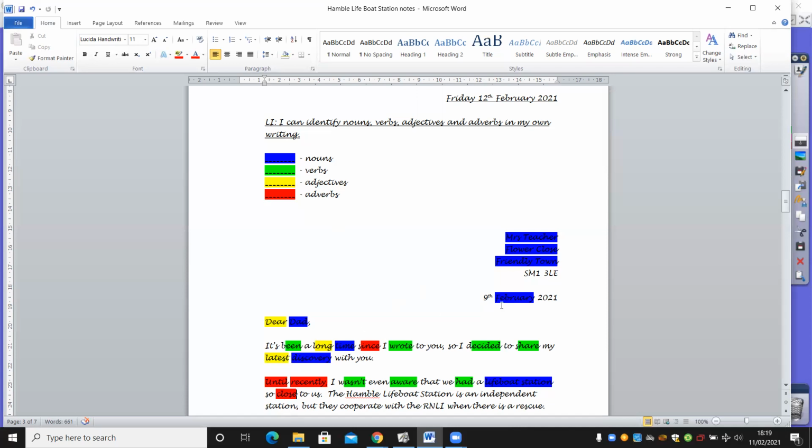So your task today, children, is going to be revise these 4 types of words that we have learned about, and then have a go at highlighting your letter just like I have done. Again, I'm not going to highlight the whole letter now because the video would be very, very long, but I am sure you get the idea of what you need to do.